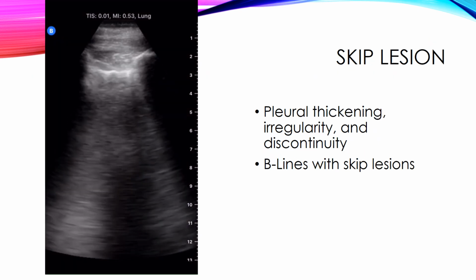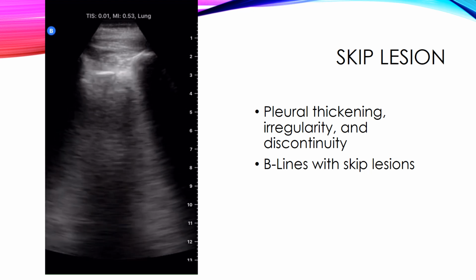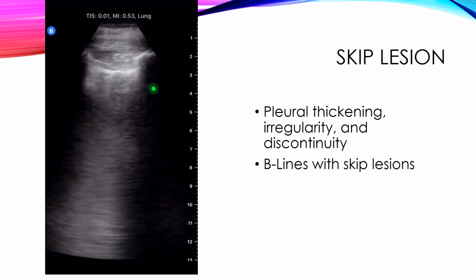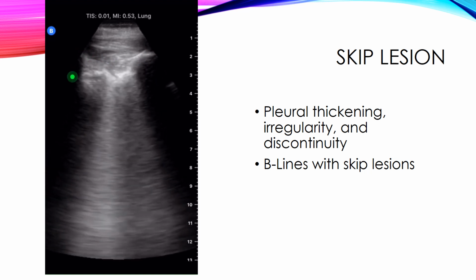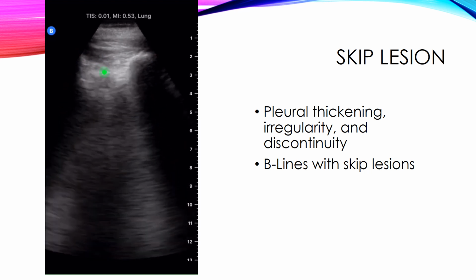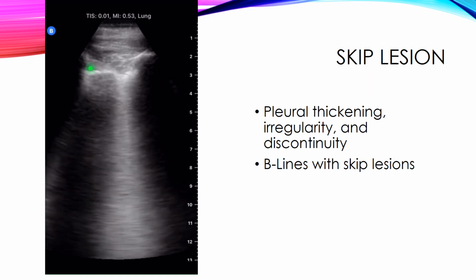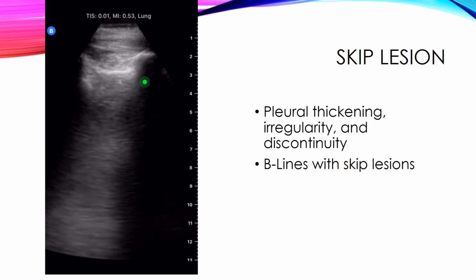This is a lung ultrasound study in a patient with confirmed COVID-19 infection. We are in a lung preset, and you'll see the pleural line with thickening, a rib here with shadowing, and an adjacent rib here with shadowing. Then this is the pleural line with a skip lesion, and you'll notice that there are some isolated B lines here as well as B lines there.